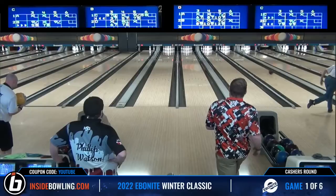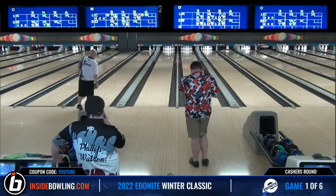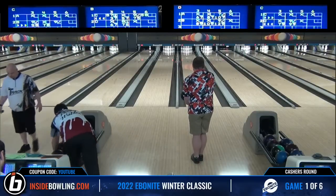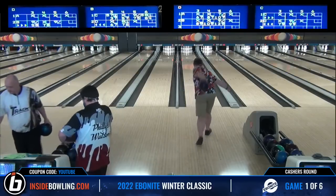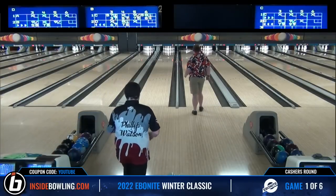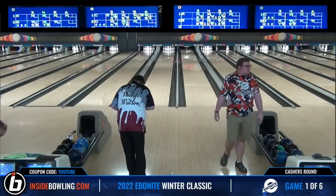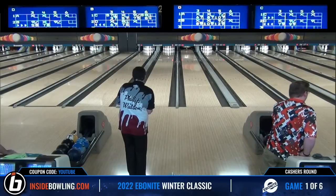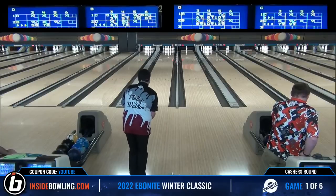And the 5th and 6th that are left from the bracket will then bowl each other. The loser will finish 6th. The winner will become the 5 seed in the finals, the step ladder. And they will become the 5 seed and then take on those 4 that have been waiting for a couple hours. So your tournament leader will probably throw their final ball around noon today. And then they will not bowl again until 3:30 or 4 o'clock.